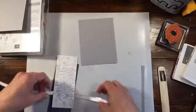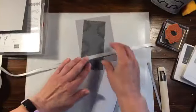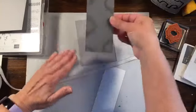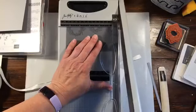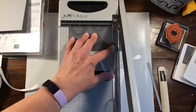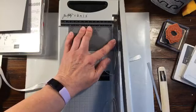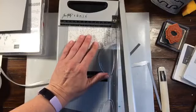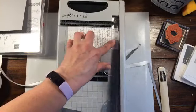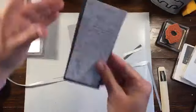Okay, so what we're going to do is we're going to end up wrapping this around the back. So here's our plan. Now we're going to have to trim this down because I made it a little shorter, which is fine. So let's go ahead and take this down to 5 1/4. I'm going to trim this side. If you were going to just use your front piece, you could leave it at 5 1/2. But since we're cutting this down, I'm going to take this down to 5 1/4. If you were going to do a plain one, you could leave these full length.